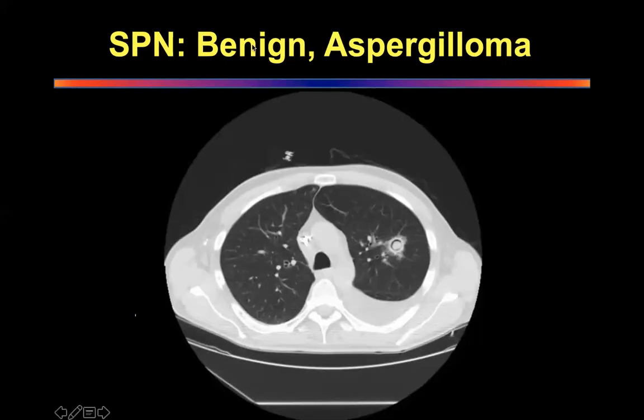Okay. Then what about a benign lesion, something like an aspergilloma? This is classical. This is an aspergilloma. And you can very clearly see this fungal ball within the aspergilloma. Something like this, I'm not worried about it. I know this is aspergilloma, highly unlikely to be malignancy, and I can carry on with this management.